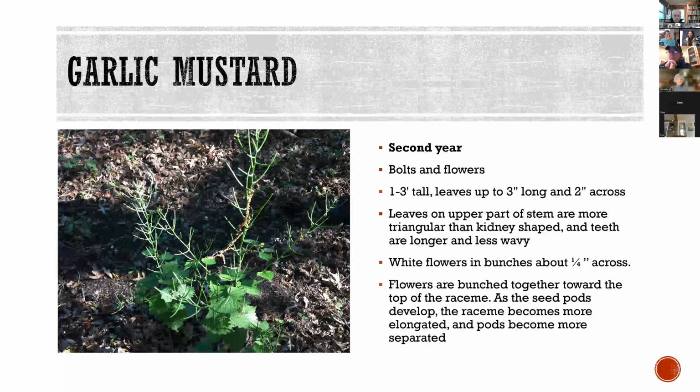But if you have a large infestation, that's not going to be effective, and you're just going to end up spreading more seeds than you're preventing from entering your ecosystem right there. So definitely watch out for that part.